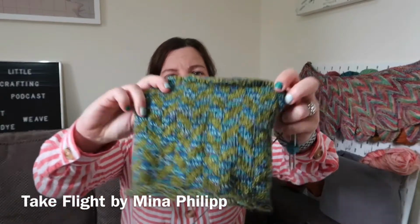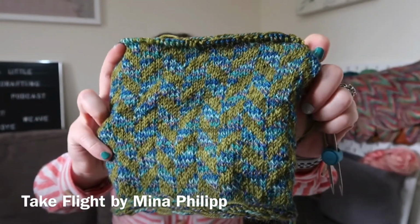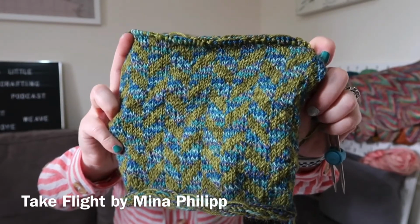Next up, this is again one I have been working on recently. My issue with it is the colour combination, not necessarily the pattern. So this is a cowl by Mina Phillip of Knitting Expat. It is one from her cowls book, cowls inspired by Persian rugs, and I've got these two balls of yarn, so the green and the kind of mottled blue that has some colour changing.